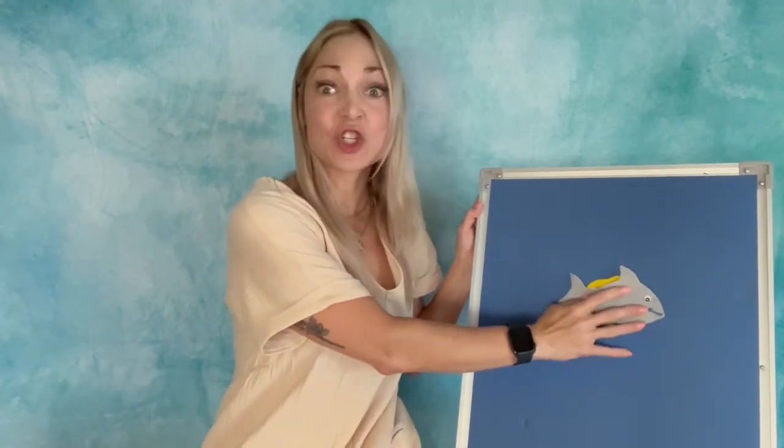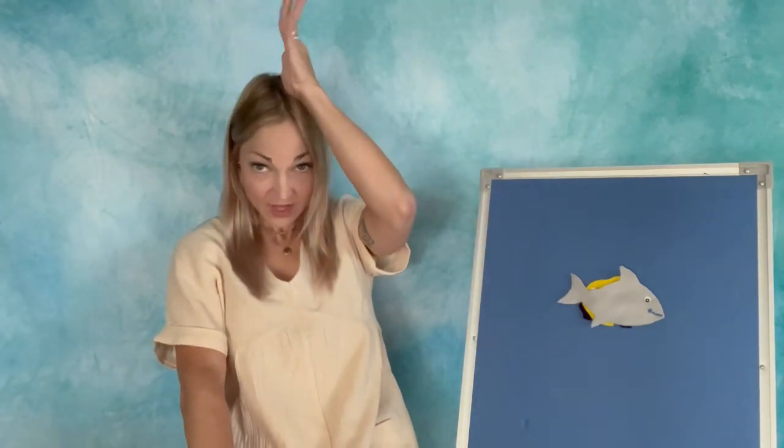a great white shark. And sharks have a fin on the top of their head. Can you show me your fin? Mine's a little bit off screen, but you're going to be swimming through the water, lurking in the water. Can you show me your shark fin? Here we go.